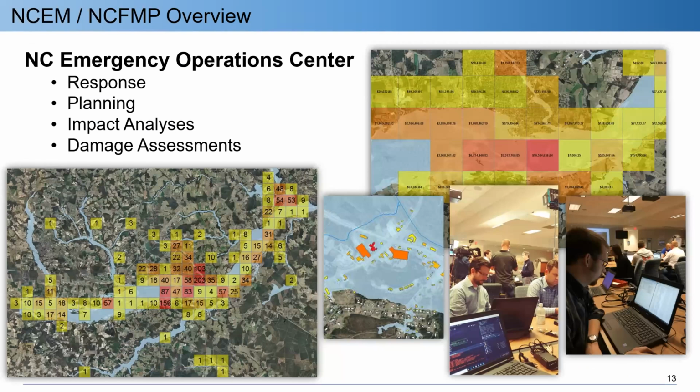And next slide. So a lot of this data is not only presented on these great websites that you can go to and investigate and determine your at-risk level, but a lot of it's used at the emergency operations centers as well for response planning, impact analysis, damage assessment, and so forth. We spent quite a bit of time at the EOC with Hurricane Matthew and Hurricane Florence, utilizing a lot of this great data that has been compiled.